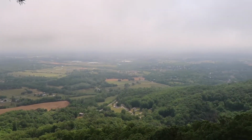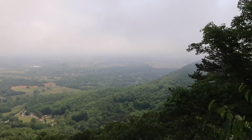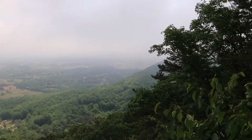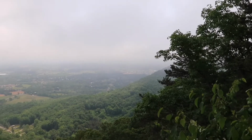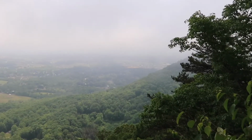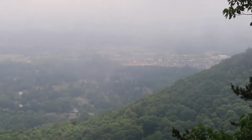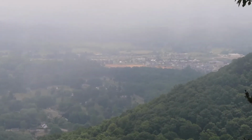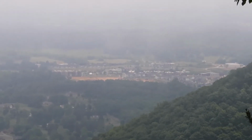This is the view I get for lunch. And that must be the town of Daleville over there. Let's see if we can bring that in just a little bit. It's hazy out, so it's hard to get it to focus on camera. But that, I believe, should be Daleville.